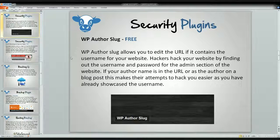So if you've got a blog as part of your WordPress website, normally people will just try an easy way to get into your website by mimicking or copying the author names that appear on your blogs. This is common practice, and by using the WordPress Author Slug plugin, you actually change the author slug, so people will have an even harder time trying to figure out or guess what your username may be. Like I said, I've actually seen examples where people are trying to copy the username or the author name from a blog.